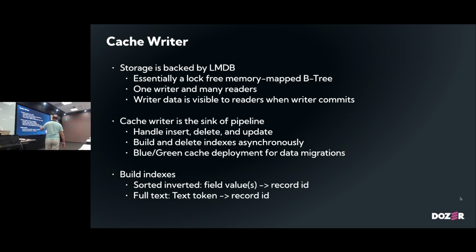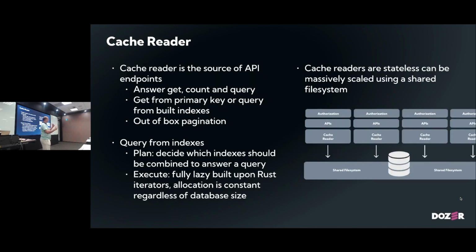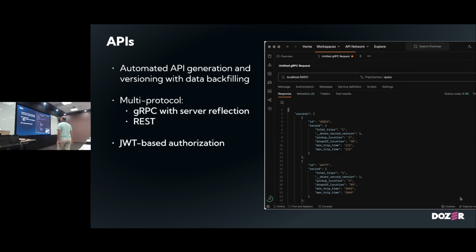On top of our cache, we support indexes: obviously the primary index, a secondary inverted index, and a full text index. So you can query by any field, or by full text if you want. The cache reader is what sits on top of our caching layer and exposes the data to the API. The queries available here are get, count, and query with some filtering, and we have a minimal implementation of a query planner because the operations that we do in the query are pretty straightforward. That's about it for this.